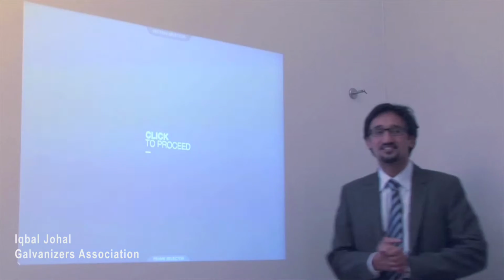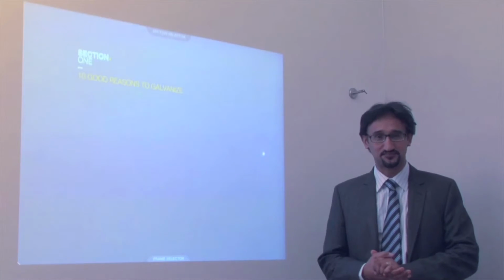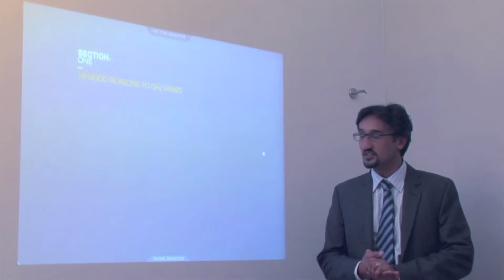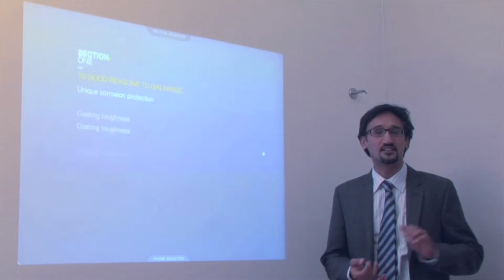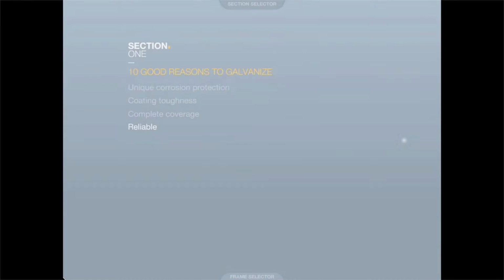A quick presentation on technical details about galvanizing. So the details will include things like the process, the coating, what the coating looks like, how it performs, details about specification, there's a section on sustainability at the end, and interspersed within all of that there's project examples of situations where galvanizing has been used.